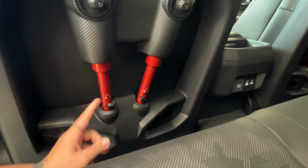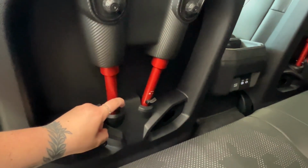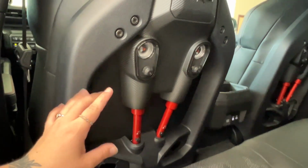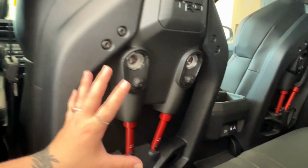You simply flip it to the right if you want to turn it off, and these seats will stay stagnant. Or if you turn it to the left, as you can see, there's a little bit of an off-road symbol here. This allows you to adjust your seating to your liking. So as you can see, you have different gauges here. You can remove this, and then you can use a pump to perfect this.